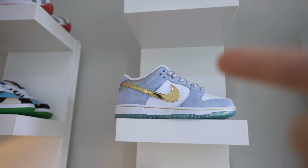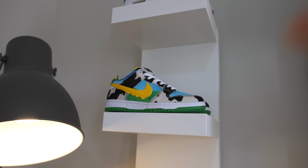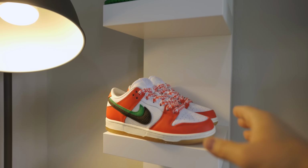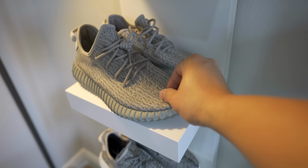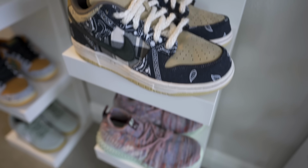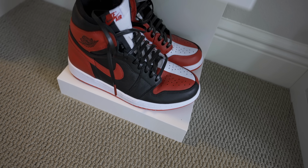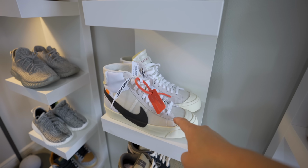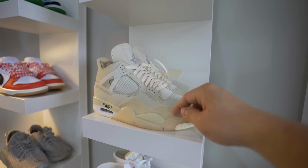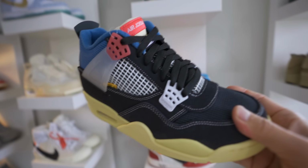Pyro Air Max 1, Travis Scott 4s, Sean Cliver Holiday Dunks, Chunky Dunkies, probably one of the best in the collection. Man, I love those shoes. The Frame Habibis, some classic OG Yeezys, Safari Dunks, Travis Scott Dunks, Kith Aspen 4Ds, Homage to Home, Deadstock OG Off-White Blazers, and we have the Sale Off-White 4s, Off-White Air Max 90s, Union 4s.